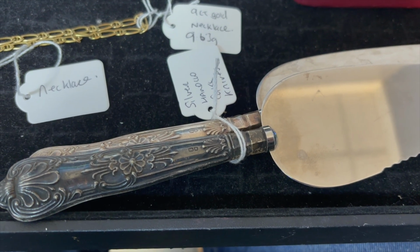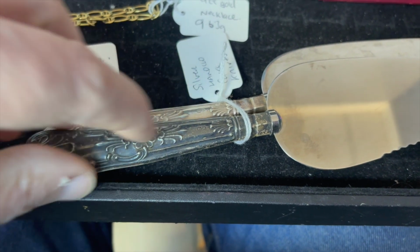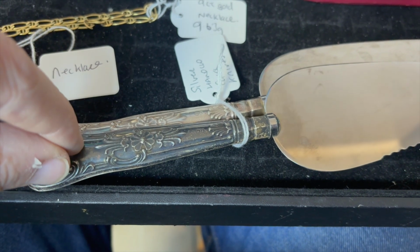It's a little bit of a tip there. You know, a hallmark is on the handle because it's a silver skinned handle. Okay, so there is metal underneath there as well.